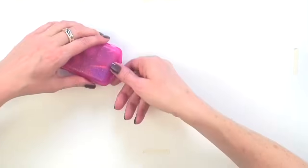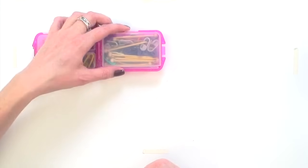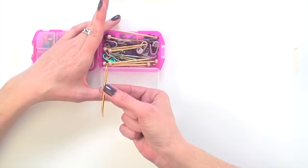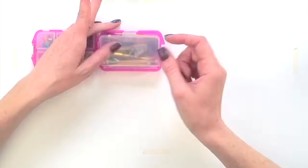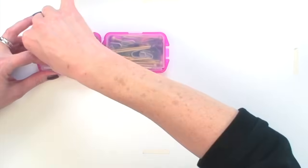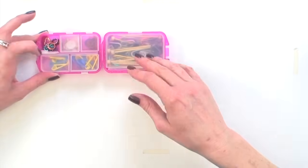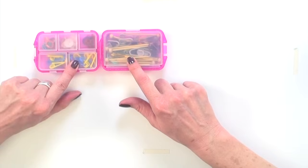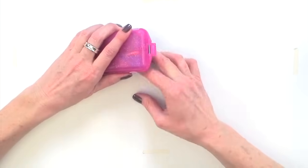First up, I have this little case where I keep a lot of different things, a lot of different sizes. But mainly in here, I have tapestry needles and stitch markers, both the clippy kind and little ring markers. There are a few other things like buttons and stuff, but mostly this is a little case for stitch markers, different sizes, and tapestry needles.